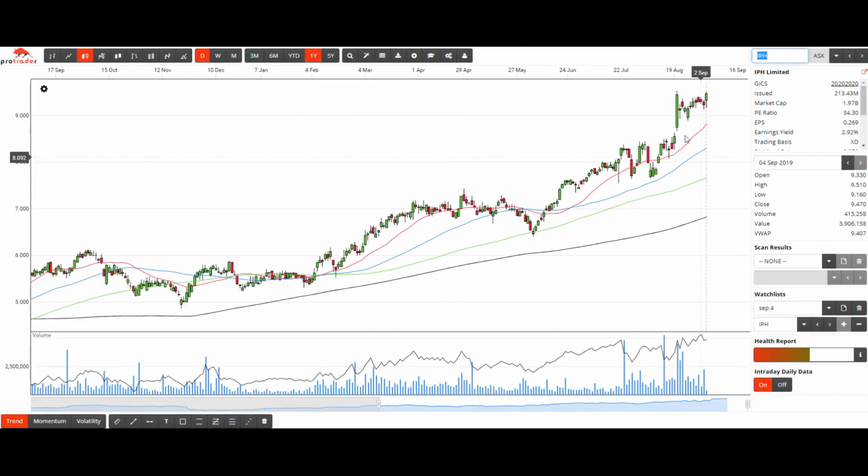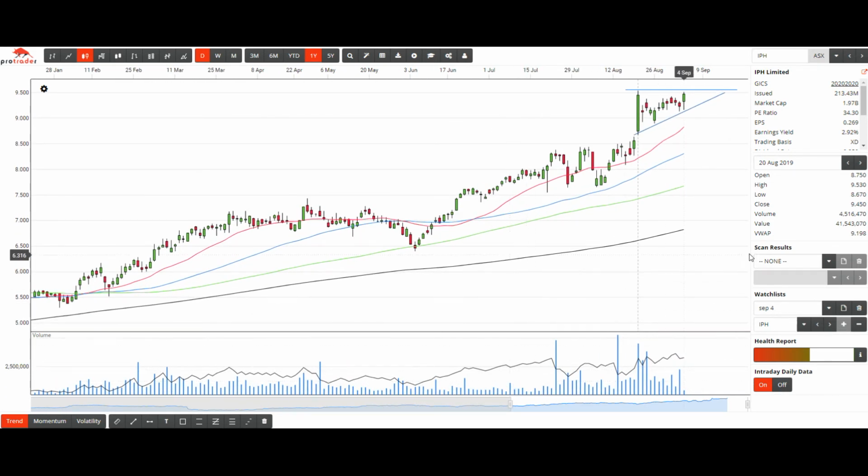IPH I'm watching because we had this massive gap up, not massive, but a really nice, strong bar here on big volume, all inside bars, and we're forming this type of pattern here. So IPH is a good setup for a short to medium term move. It's a strong uptrend the stock's in, but it's not a long enough pattern to have a bet about where it'll be years from now. But if that breaks up, then I'll take a bet that it'll be higher in a few days, few weeks time, and it's a good setup for me now.